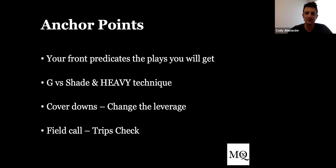So for me, when I'm going up against a spread, I want to dictate where that conflict is going to be. And most of the time in a 2x2 10 personnel set, I'm going to make you play into the boundary. The word is spread. They're running these spread offenses because they're trying to spread you out for space. So I'm going to constrict space as much as possible on defense.